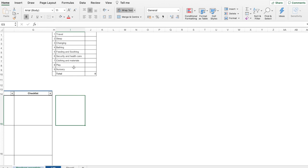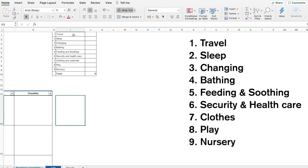As a result of that, I've made a checklist with so many different categories on it, and let me share that with you. I am going to share my screen so you can have a look at it too while I am explaining. Let me show you the categories first and foremost. I've made 9 different categories. First is travel, second is sleep, third is changing, bathing, feeding and soothing, security and healthcare, clothing and materials, play and nursery. You decide what is essential for you and what is optional.